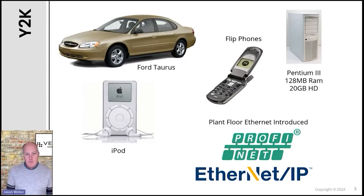Year 2000, what was big in the year 2000? Ford Taurus was every single rental car you could get. Flip phones were out. Those were big. A Pentium 3 with a whopping 128 megs of RAM and a 20 gig hard drive. That was a great desktop computer back then. The iPod was just in its heyday. And guess what? Plant floor Ethernet was introduced back then. Profinet, Ethernet IP, Modbus TCP all came out within a few years of each other.